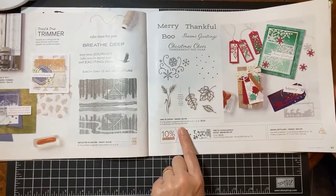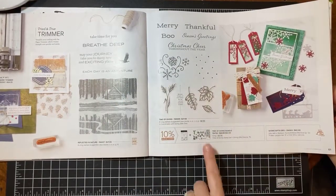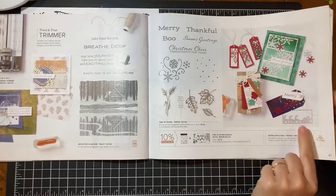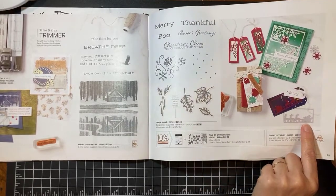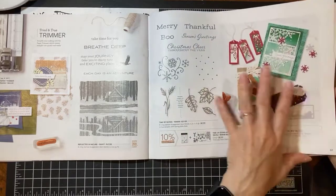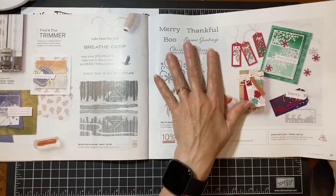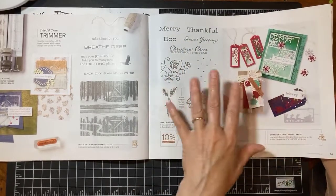Time of Giving. This has unique tag dies with it and very detailed dies. Really, oh, beautiful. There's even like the Santa in the sleigh with the reindeer. So yeah, take a look at the details in this one. And there's some wheat too. I didn't get this bundle, but I looked long and hard at it.